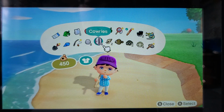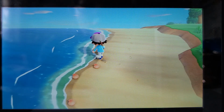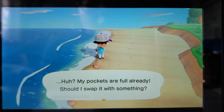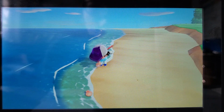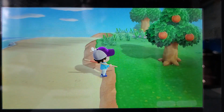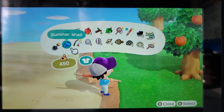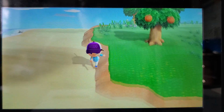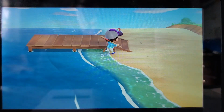We don't need sand dollars, we need shells. Oh, there's tons of shells over here. My pockets are full. Of course they are. Drop it. Are these sand dollars? They better not be sand dollars. 5, 6, 7, 8. So we only have 8. We need at least 10.